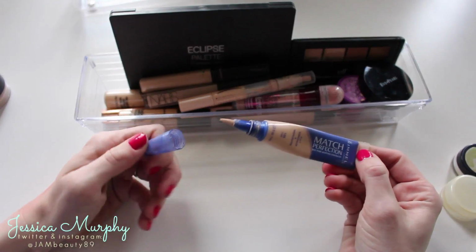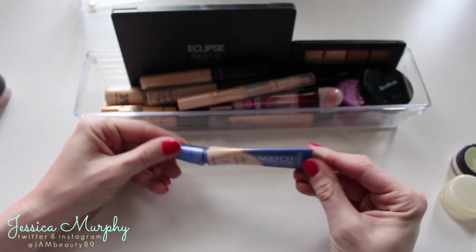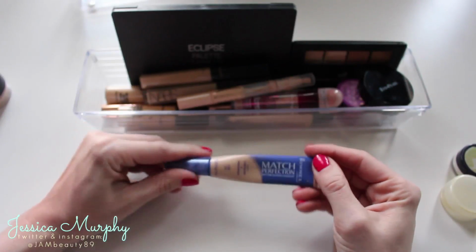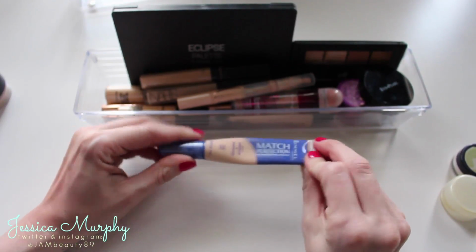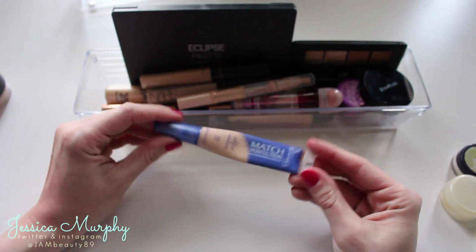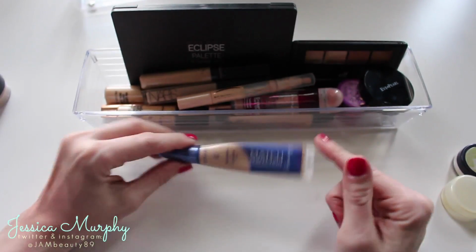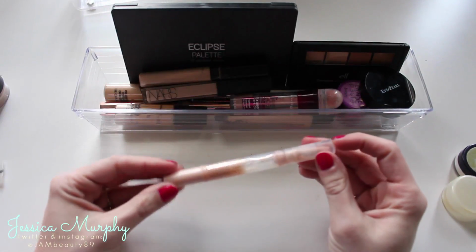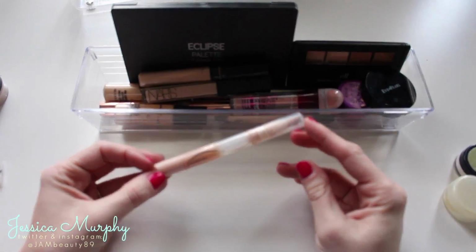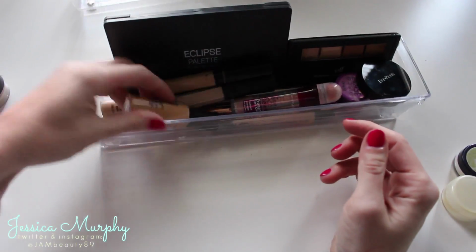The packaging, the brush tip is great, except it gets so messy inside, it makes me crazy. So I am going to keep this, but I want to try and just use it up all the way. I think this blends so nicely into the skin. So I'm going to keep it, but once it's gone, I don't know if I'll repurchase it, but maybe it is good. So definitely going to keep that. This is one of my holy grails, the Maybelline Dream Lumi Touch one in Radiant. I love it, definitely keeping.